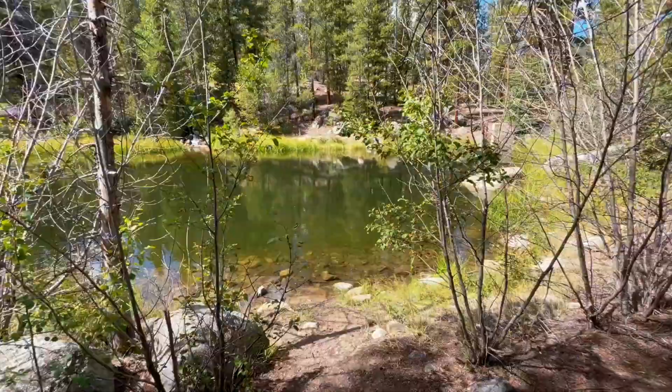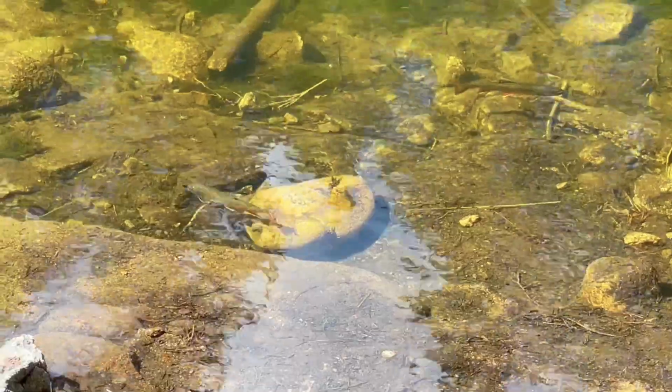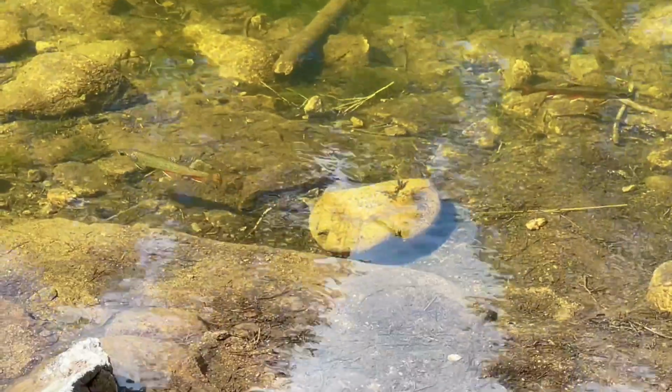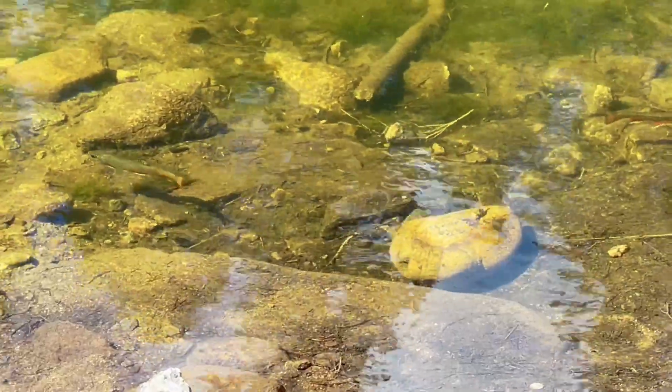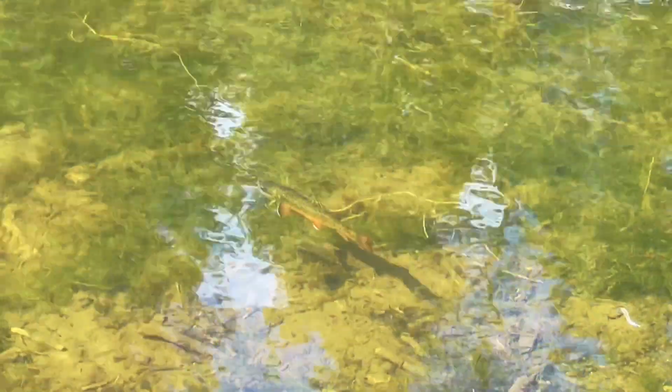This is so gorgeous down here. And I see a fish. The water is so clear, I could just see him even from a few feet back. Wow, that's awesome. Oh, and there's another one right there too. Oh, this is cool. This is very cool.